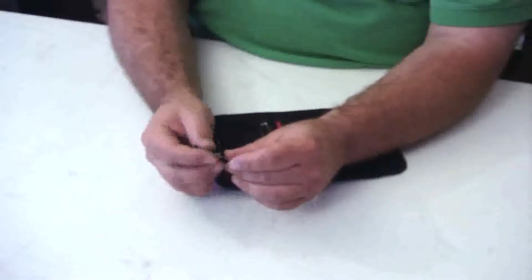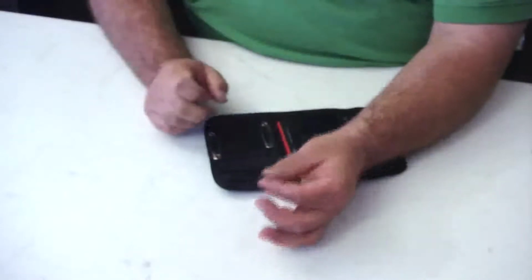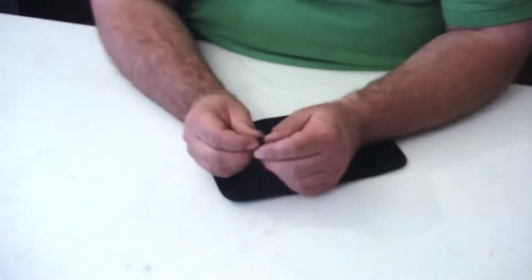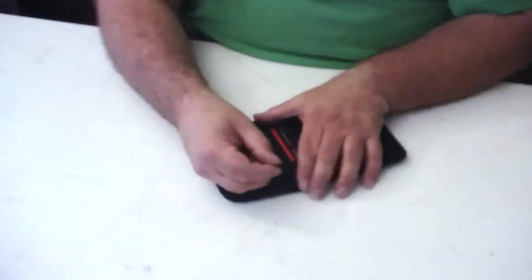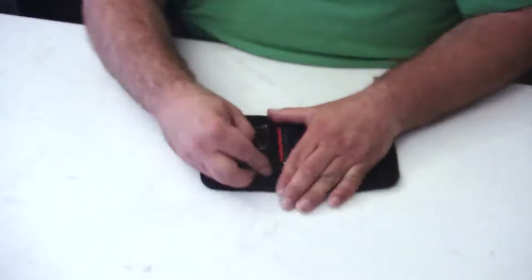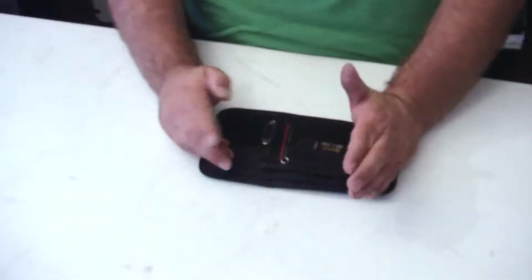And this is enough thread to re-sew on a button, or maybe even mend a small tear in a pair of pants. Most of the clothing I wear does tend to be black, so having a little bit of thread like this has proven very, very valuable. And again, it just slides really conveniently right into the lining here and stays concealed.